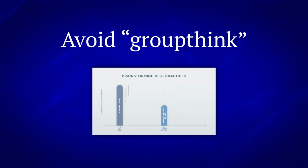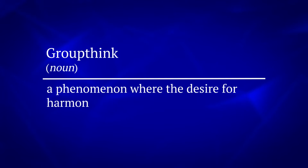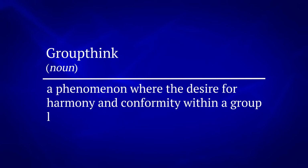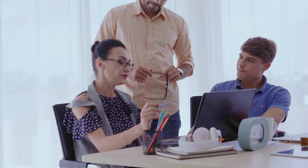We mentioned the power of numbers when it comes to brainstorming. While that is true, one common pitfall to avoid is groupthink. Groupthink is a phenomenon where the desire for harmony and conformity within a group leads to subpar ideas and outcomes. When too many team members are brainstorming out loud, all at the same time, our human instinct to want to be loved takes over. We then end up nodding and smiling and passively agreeing with whatever ideas our teammates just voiced, all the while subconsciously suppressing our own ideas.